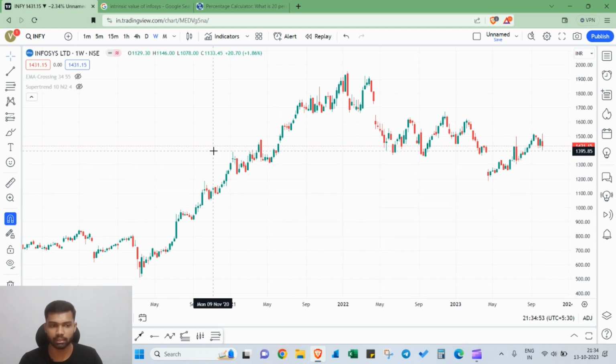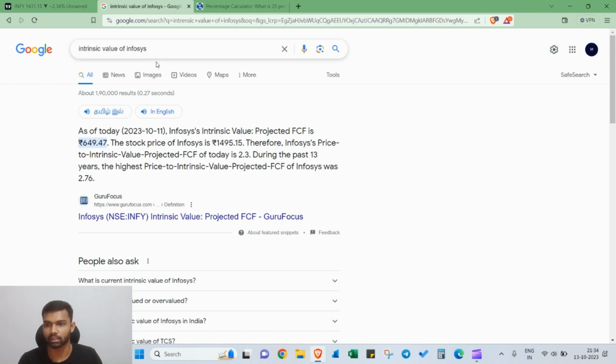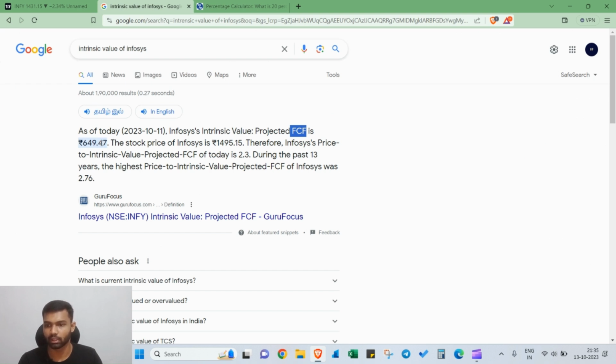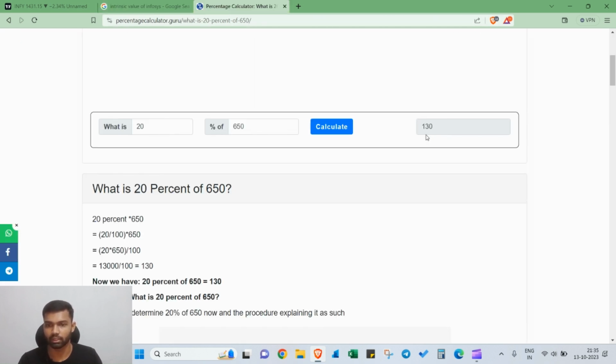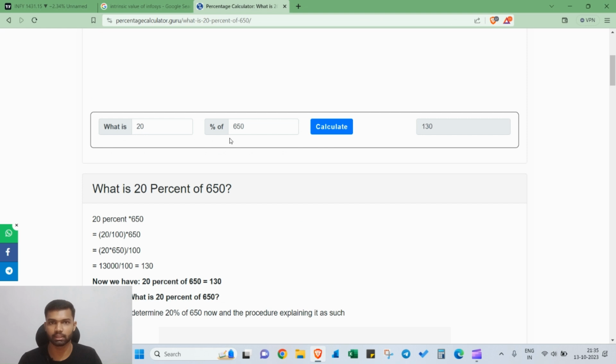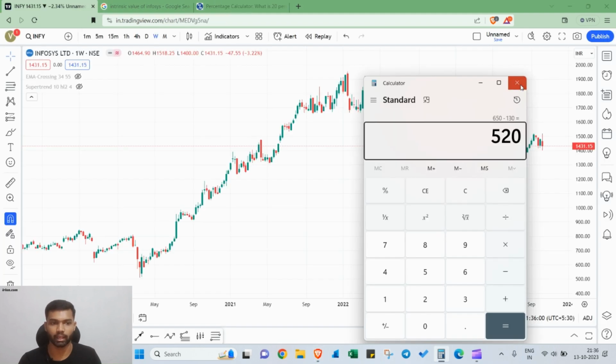To calculate the intrinsic value, I am simply googling it. The intrinsic value of Infosys. Google says the projected FCF, the free cash flow method, is 649 rupees. We know the current market price is 1400 rupees and the intrinsic value is 650 rupees. Okay, 20 percent of 650 is 130 rupees. As for now we know the intrinsic value and current market price, and we are going to have a margin of safety of 20 percent, so 20 percent of 650 is 130 rupees. We are going to minus 130 from 650, so we arrive at 520 rupees.